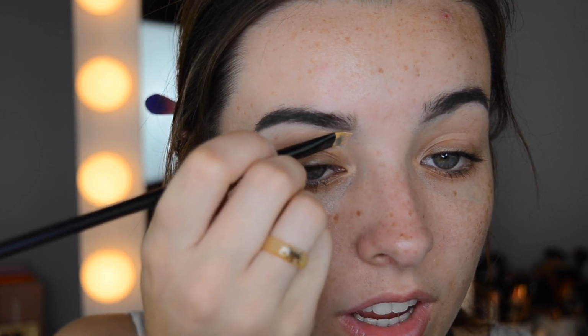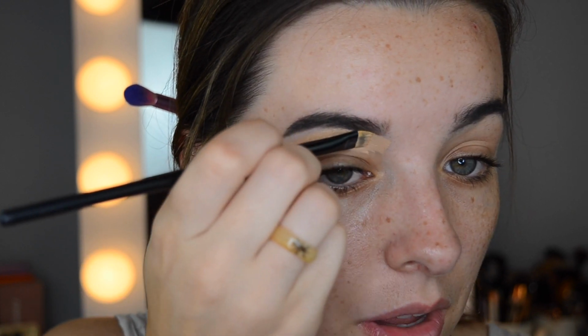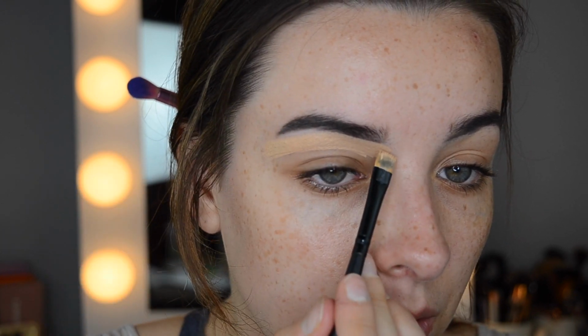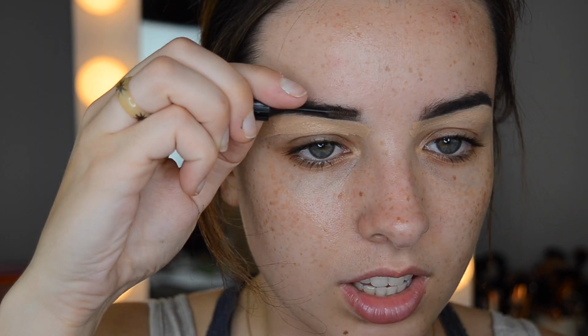Okay, so now I'm just going to go in and clean these up with a little bit of concealer like I always do. This brow is definitely harder, and as you can see, it's not as clean as this one is, but that brow is always more difficult, you know, left eyebrow. I am setting my brows with eyebrow gel right now, but I honestly feel like I could have skipped that. Like I don't even need eyebrow gel.